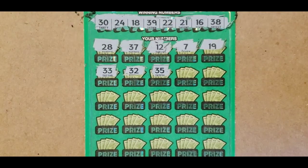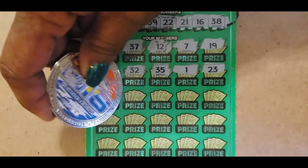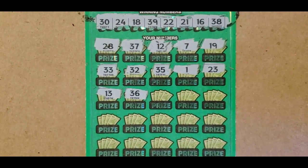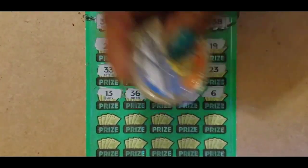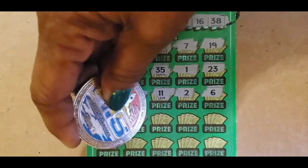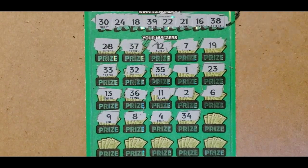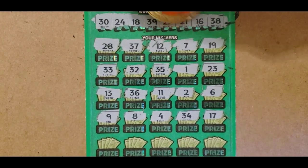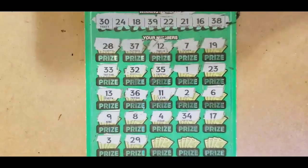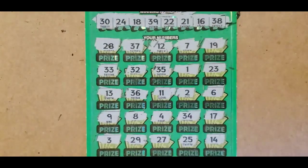33, 32, 35, we have a 30 and a 39, 1 and 23, we have 22, 13, 36, 11, 2, 6, 9, 8, and give us all the single numbers. We do not have any single numbers. 34, we have a 24. 17, we have that 18, and we have a 16. The sandwich. 3, 29, 27, and 25, we have 24. And the last one is a 14.